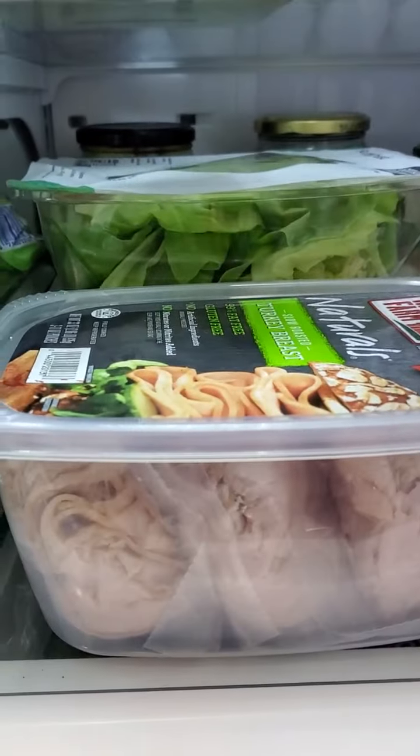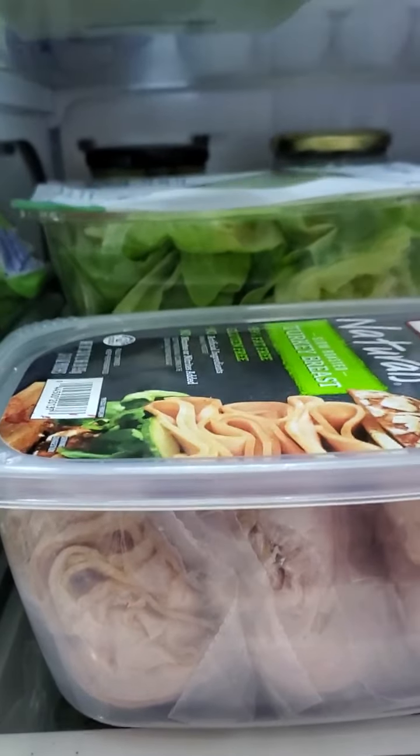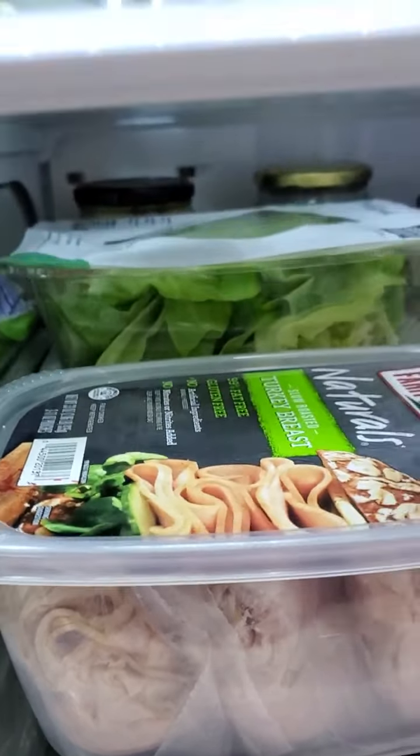In the back there is, what is that called? Butterhead lettuce that I got at Smith's last week. That's fantastic for lettuce wraps. I have a lot of burgers here.